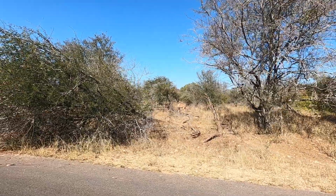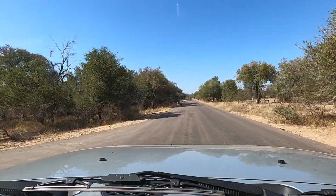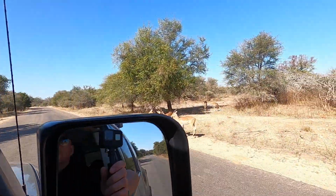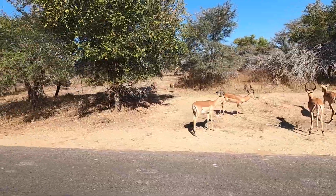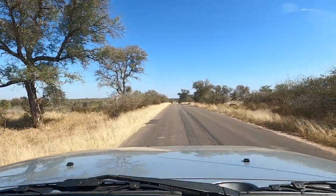That's the Sabi River. We're close to Skukuza now. It's just around the corner. Okay, I've arrived at Skukuza Camp. It's now just 12:45, 30 degrees, it's hot.